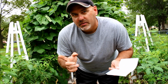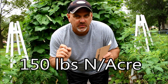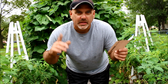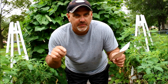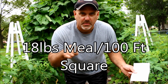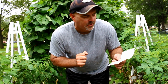So what application rate was I going for? In farming terms, if you understand farming terms, I was going for 150 pounds of nitrogen per acre. Now it takes some math to work that out to fit into a garden, but if you do the math, you'll find out that I basically put down 18 pounds of alfalfa meal per 100 square feet. And if you do that, you'll have 150 pounds of nitrogen per acre. That's the application rate. So 18 pounds for 100 square feet.